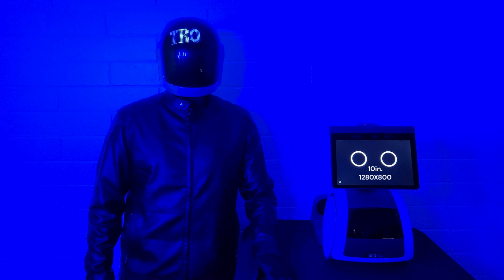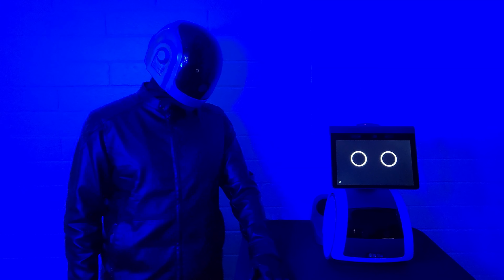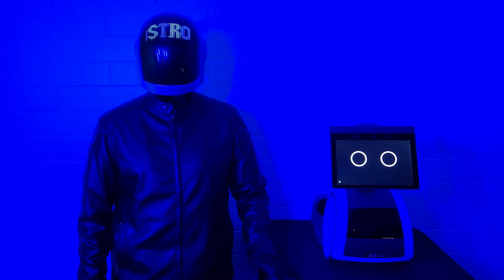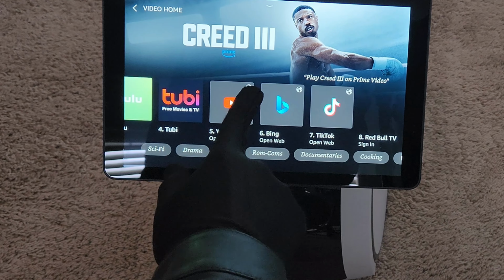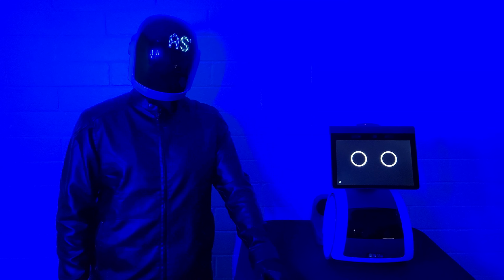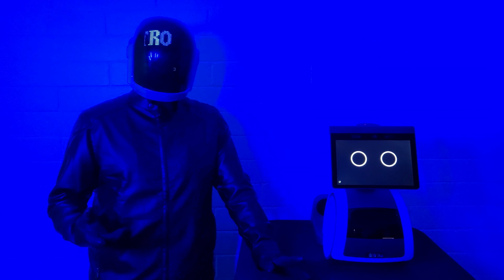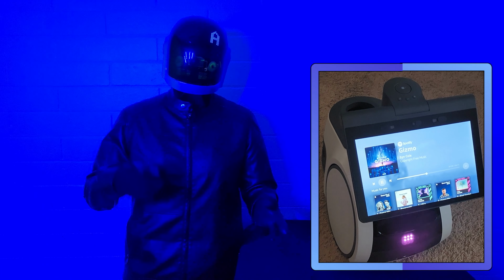It has a 10-inch 1280 by 800 pixel display that moves and acts as Astro's face. Thanks to the screen, it also gets some of the capabilities of the Echo Show devices, including video calls and streaming services. Astro has a video home where you can watch Prime Video, Netflix, Hulu, Tubi, the HTML version of YouTube, and a few other streaming services. You can have Astro follow you, so you can have all these services on the go while you're doing your chores. In terms of audio, Astro can be a mobile Bluetooth speaker, and it can also independently use services like Amazon Music and Spotify.